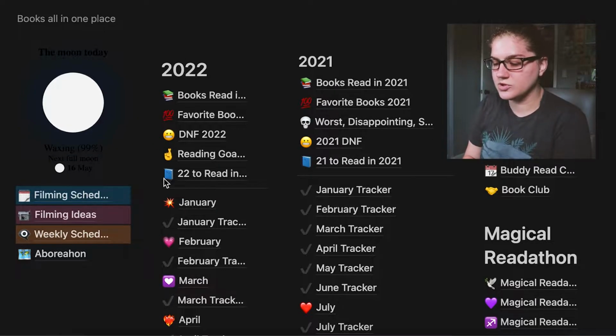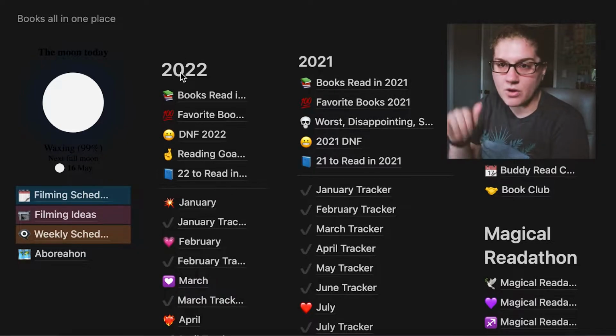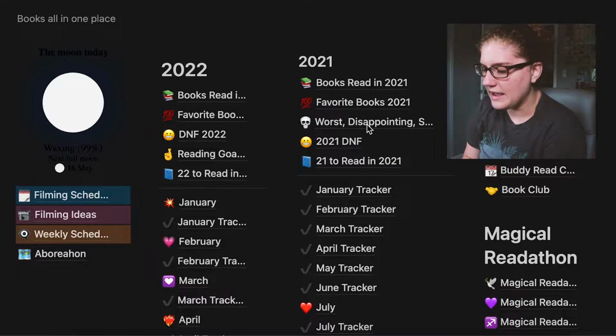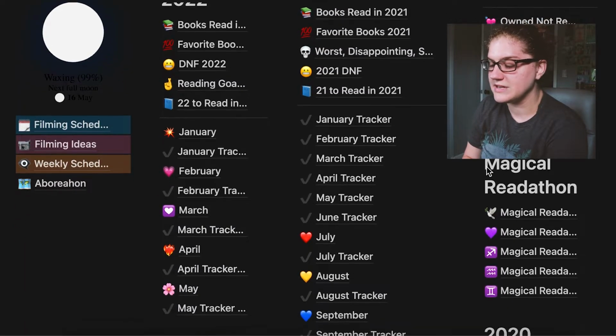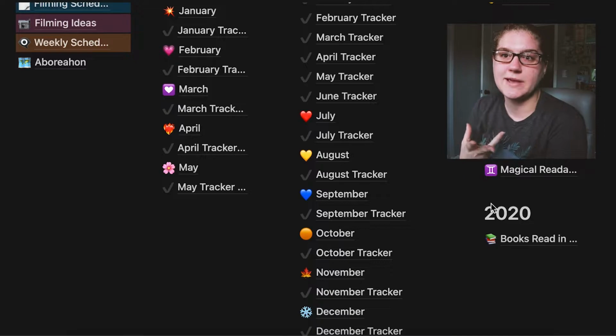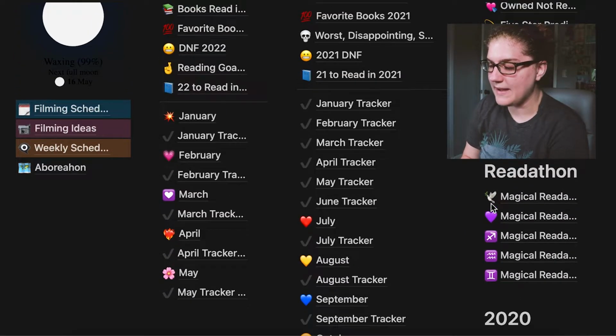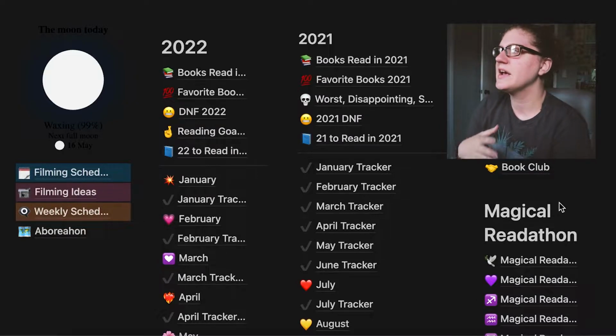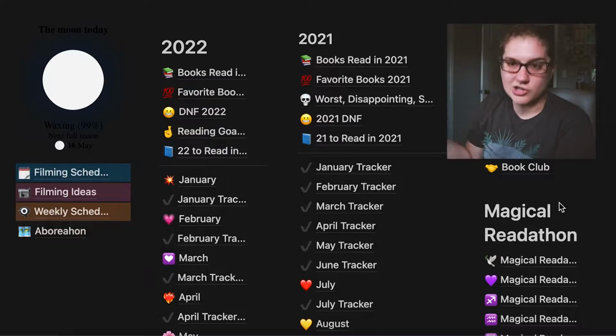Then I have a column called 2022, and I'll show you most of what's in 2022. I have a column that's called 2021, and then I have a column called Life. Underneath that is Magical Readathon, and underneath that is 2020. So I do participate in a lot of readathons, and the reason why Magical Readathon has its own column and other ones don't is because that is going to be an ongoing long readathon that will span a long time.